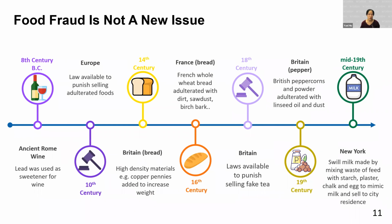I'm not sure if you're aware of this, but we didn't hear the word food fraud very often, even just a couple of years ago. But food fraud is actually not a new issue. So this is a very rough timeline of recorded cases of food fraud in history.